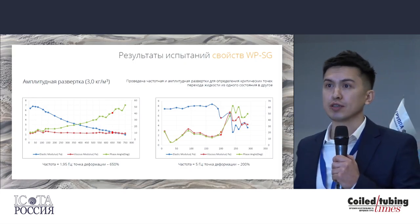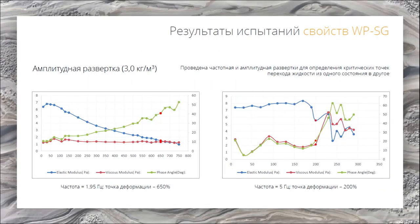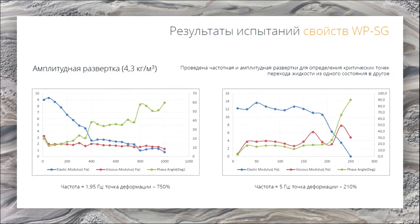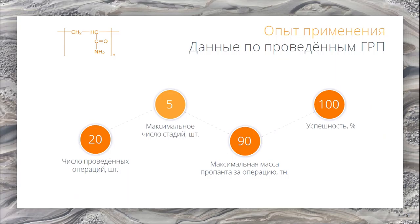And that means that we basically identify the viscous and elastic modulus, the viscosity modulus and the phase angle index. Данная амплитудная развертка сделана, ну, показана для загрузки 3 килограмма. Resiliency and elasticity were tested for a range of different loads of 3 kilos per cubic meter. Делались частотные развертки, амплитуд, так называемые LVA диапазон. We also did the range analysis. As a result of all that, we saw the optimal concentration from 3 to 4.6 grams per cubic meter.